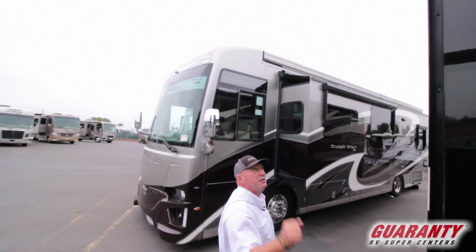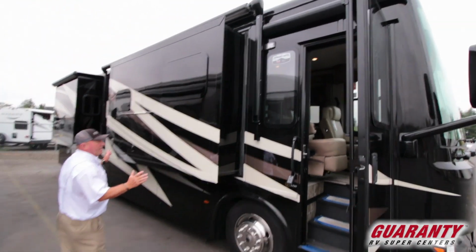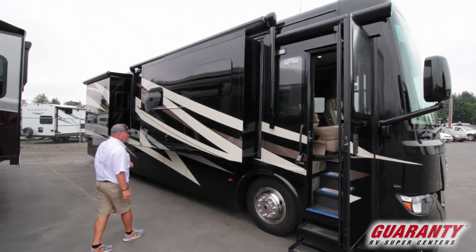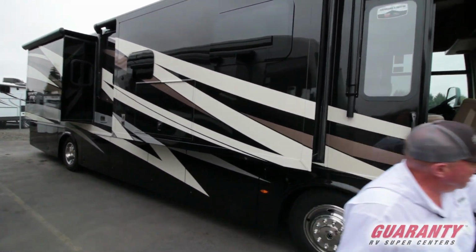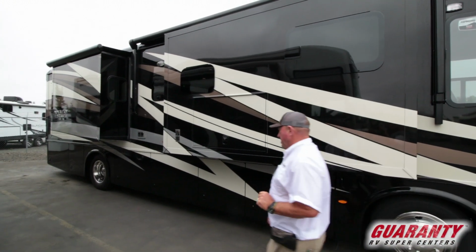Electric awning over the entry door, full body paint, large TV outside. Let me just check one thing. This coach does have backup camera and side cameras.